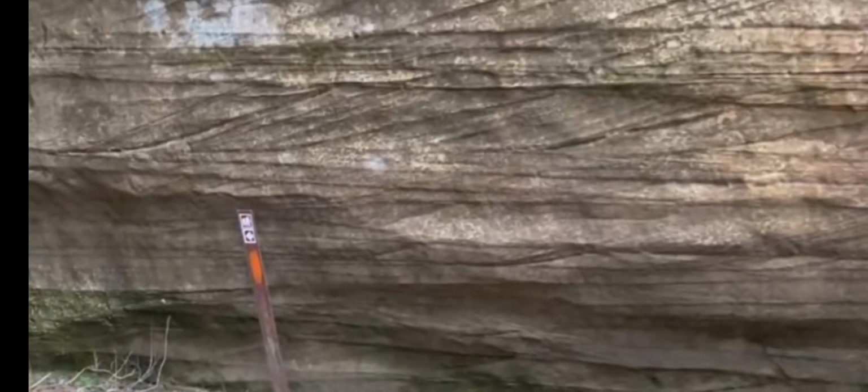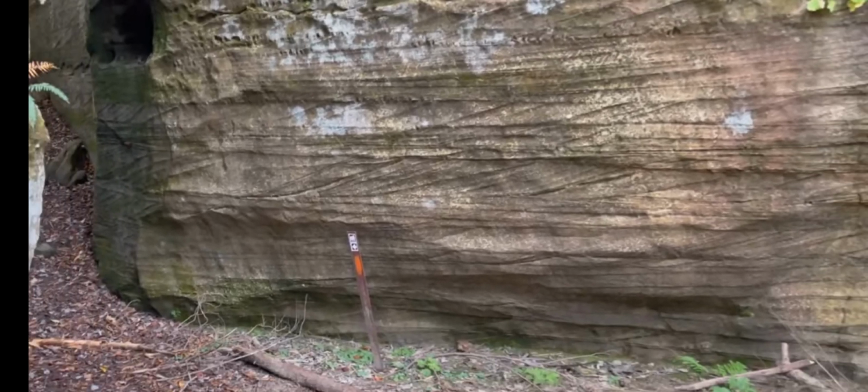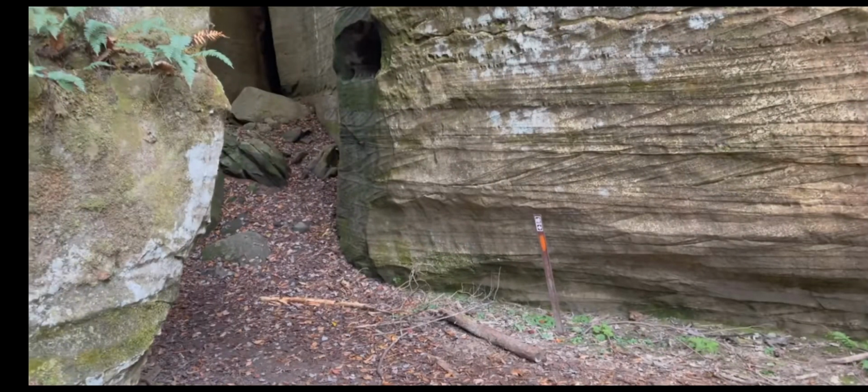The mortar hardened more so in this case, and it looks like a whole section between here decided to slip. Was slipping. So maybe that was a floor. I don't know, but that's slippage right there. Not cross bedding, slippage.